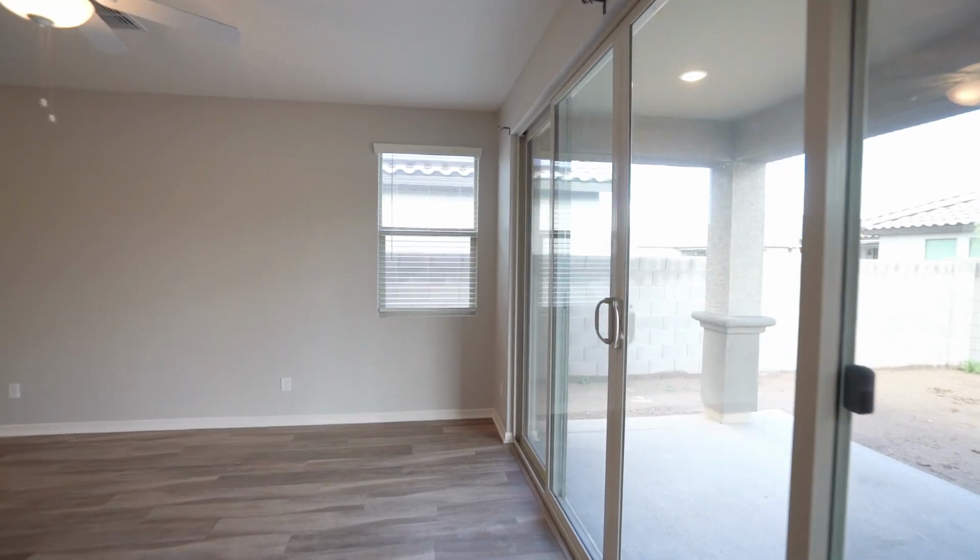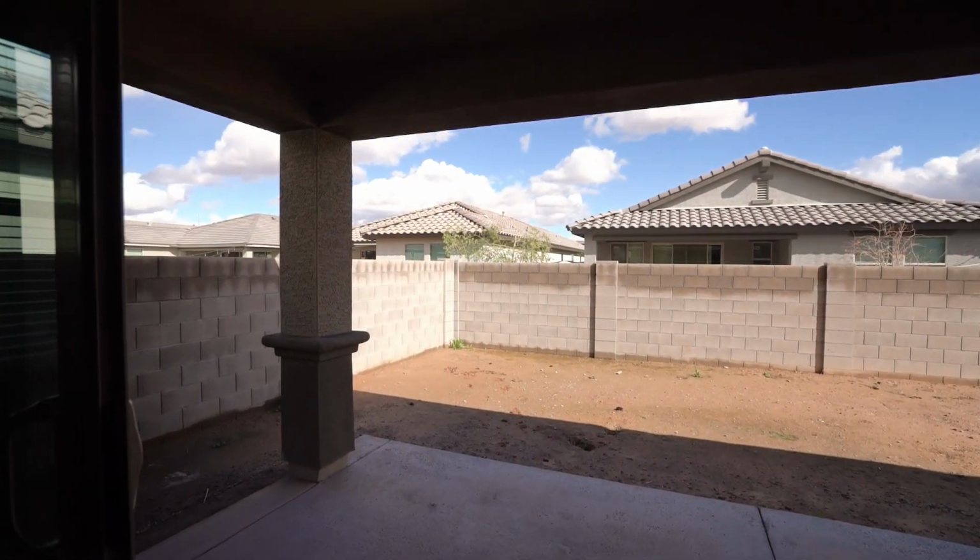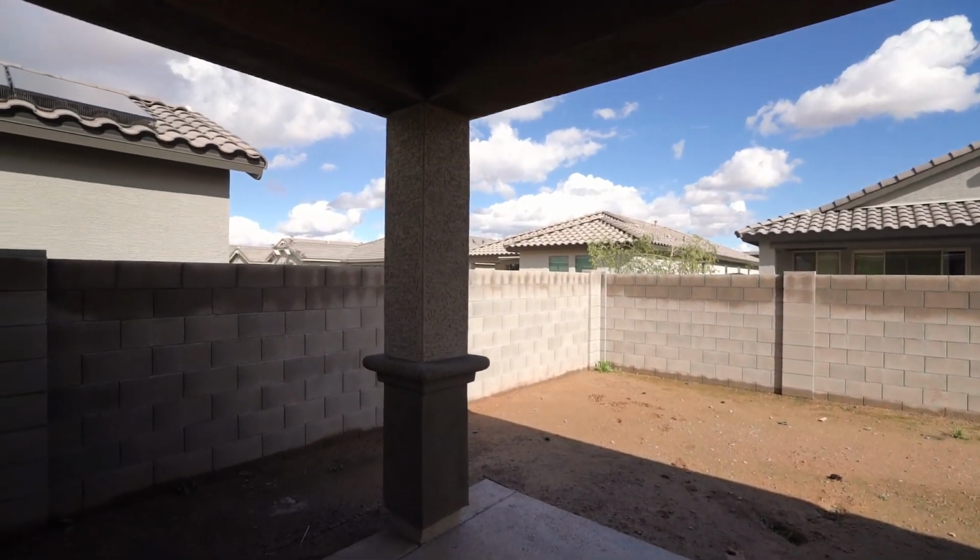And finally, here is a quick tour of the spacious backyard with a covered patio, perfect for relaxing and entertaining.